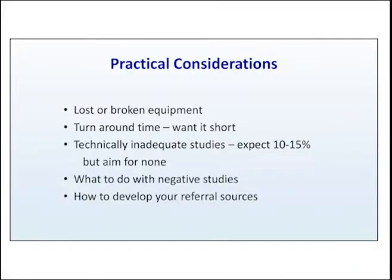So, practical considerations. Lost or broken equipment. Turnaround time. You want it to be short, but I don't think you want it to be ridiculously short. I don't think that people should get the results the next day because that means nobody's really looking at it.